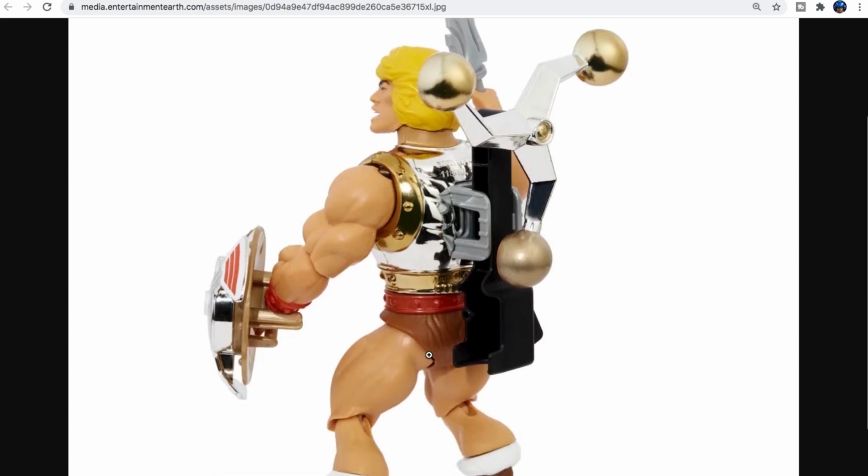Oh, he does include the back clip. That's very important. That back clip is actually pretty infamous. Pretty much every kid who ever had the back clip lost it, and it's since become a bit of a controversy. In many cases, it's actually more valuable than Flying Fist He-Man himself, because the clip itself was lost multiple times by numerous children. Absolutely insane.